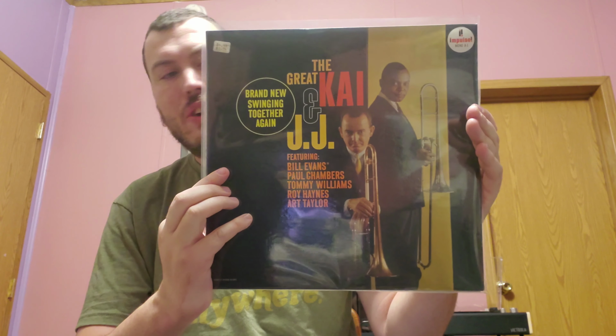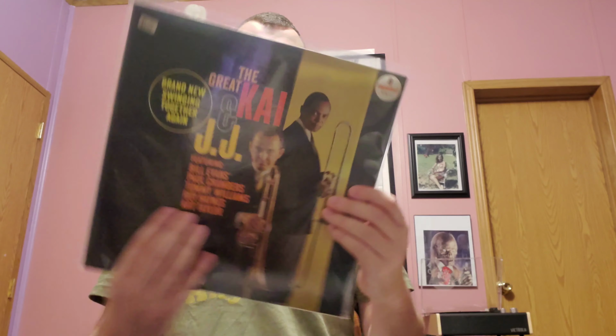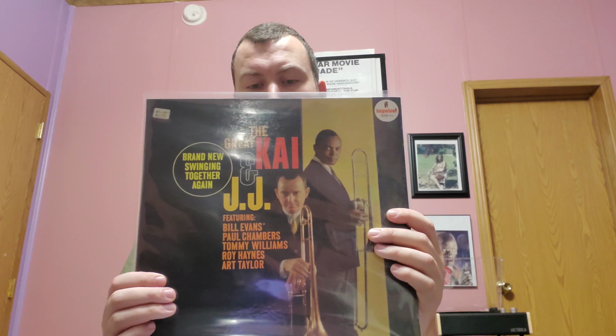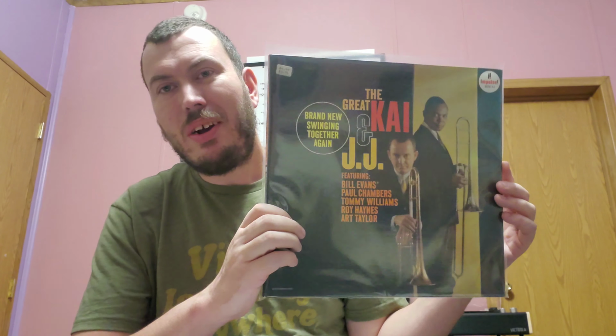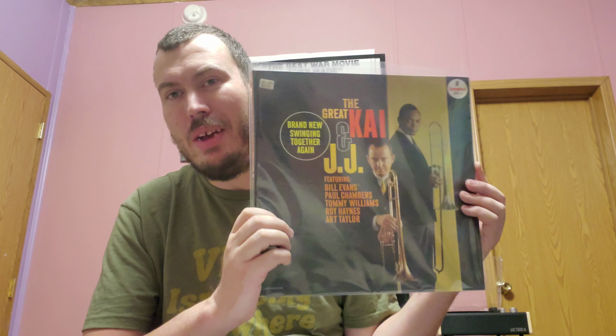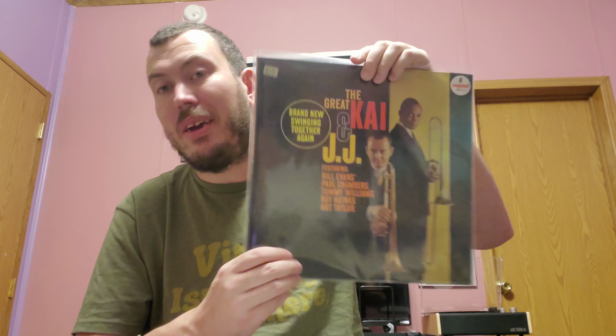It's Great Kai and J.J. This is a first pressing mono. It features Bill Evans, Paul Chambers, Tommy Williams, Roy Haynes, Art Taylor. You talk about a release that, being that this is their first one, they made this a star-studded album. I mean, all these guys are leaders in their own right. But to have all this fire on one particular release is just, you don't see that near as often.